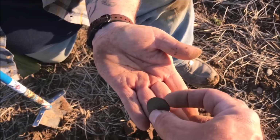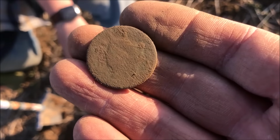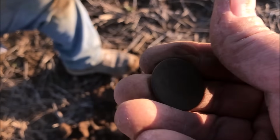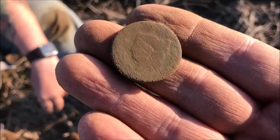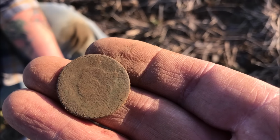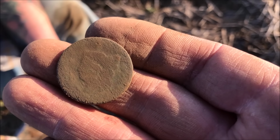Let me see. Oh, it's another matron head, Jeff. It's my first. Yeah, a matron or a braided hair. We have to look. They're both my first. Either way, I haven't gotten either one. Wow, you got a nice detail on it. It's 1800s. I think around late 18 teens they started, and it went up to like 1857.